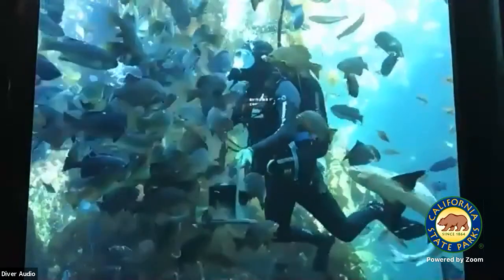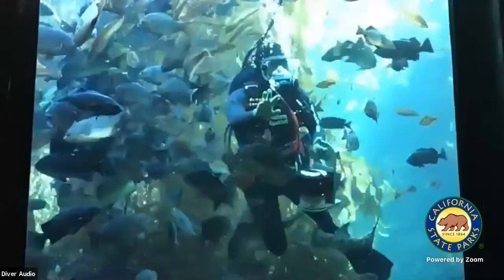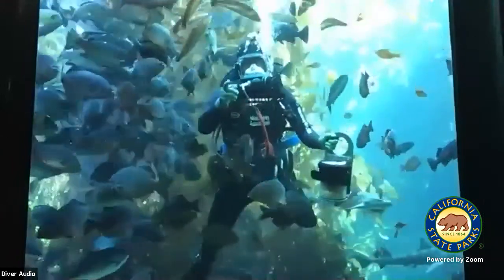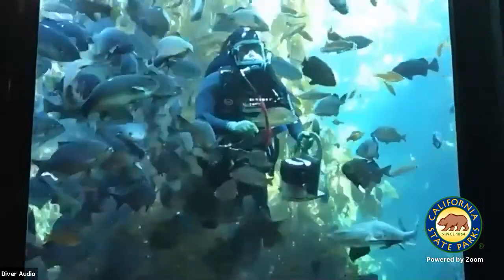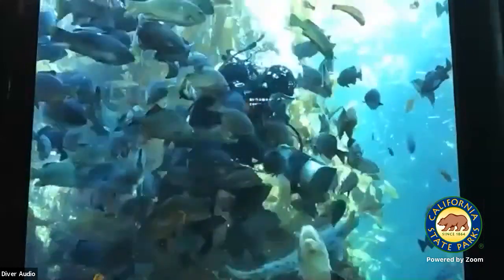Really, really cool animal. And abalone, by the way, I'm sure you mentioned this, but if people are just tuning in, a massive, massive snail. Big snail. This is the largest abalone species in the world, the California red abalone, Haliotis rufescens. Amazing animal.